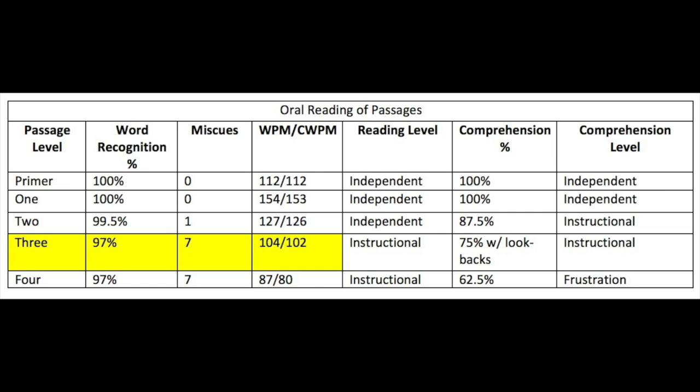Accuracy is another measure of fluency. When fluency was measured using another text during a different assessment, Chase read 77 out of the 79 words from the passage correctly in 1 minute.